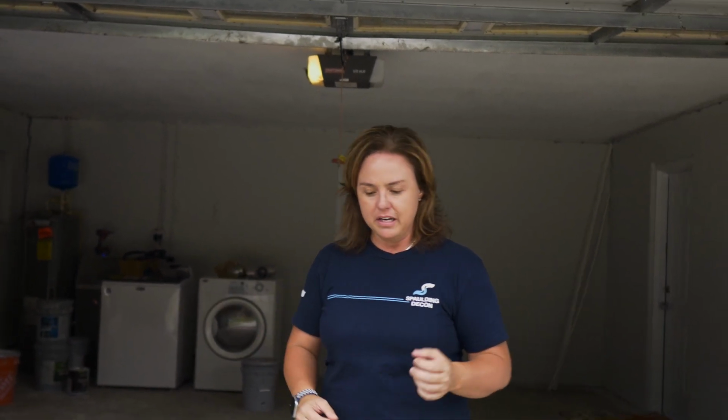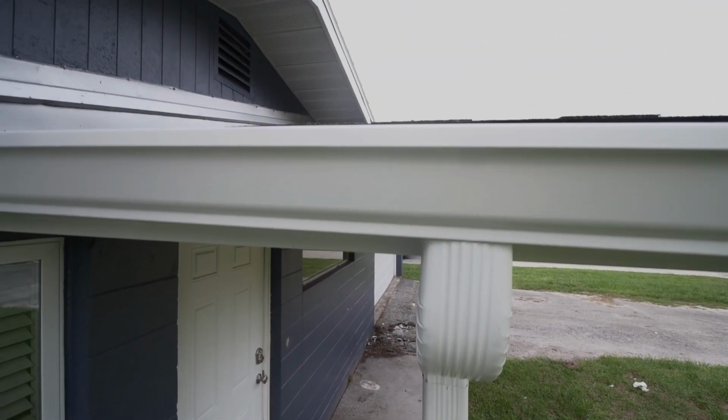I even put in a water softener here because if you know Florida water, it tastes like a pencil. It sucks. So we needed something here to make this water somewhat palatable. We got all brand new soffits here, and gutters will be installed this weekend.